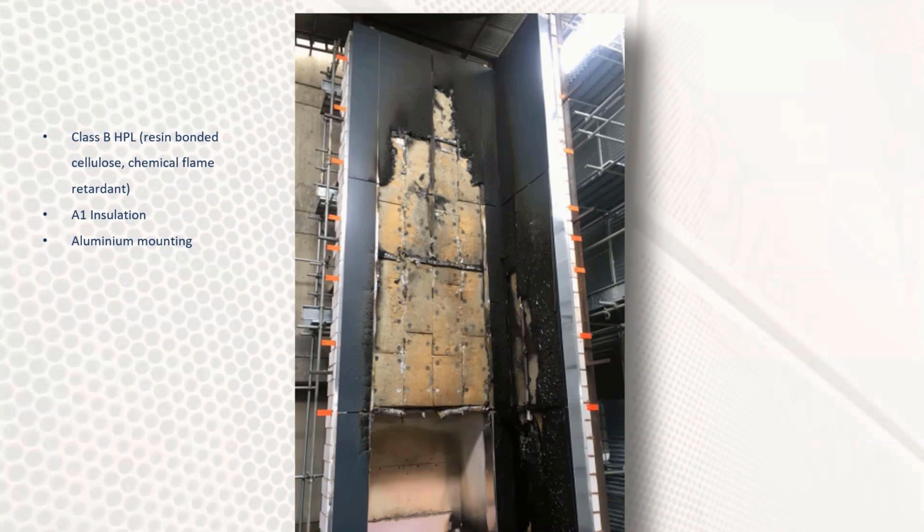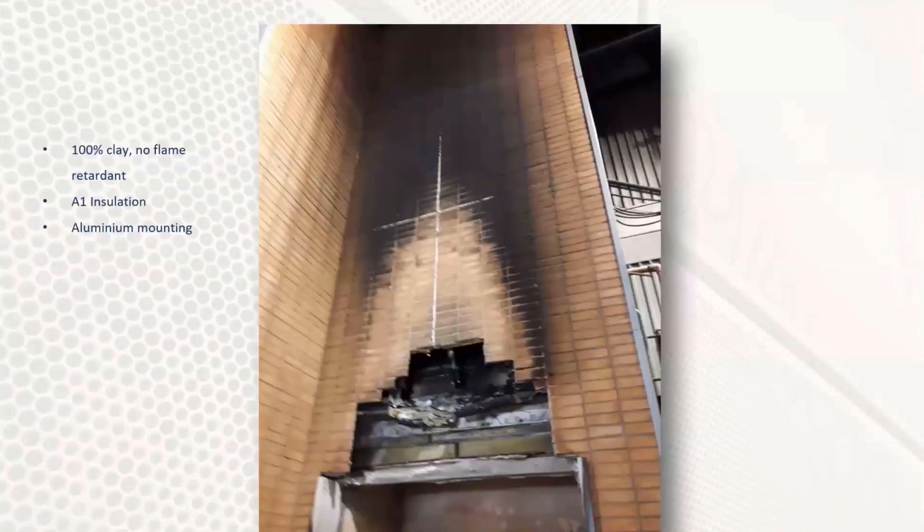Now you compare that to this, and I apologize for the poor image. This was a test that we were involved in. It's an Ash and Lacy brick slip system. And you can see there's very little damage here. So we've spent 2 or 3 weeks and 60,000 pounds building a test rig, and only the bottom half a dozen bricks and half a meter or so really got damaged in the test.